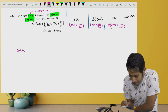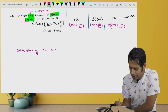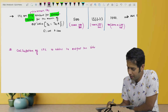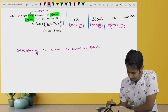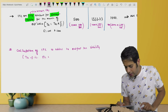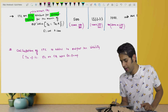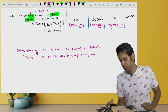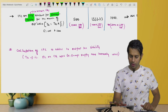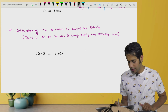So the calculation of input tax credit to be added to output tax liability, that is, I am calculating TIE, that is ITC on capital goods used exclusively for exempt supply. Now it is commonly used for both taxable as well as exempt supply. What should I do, sir? Which is that asset? Capital goods. Yes, sir. What is the total input tax credit?